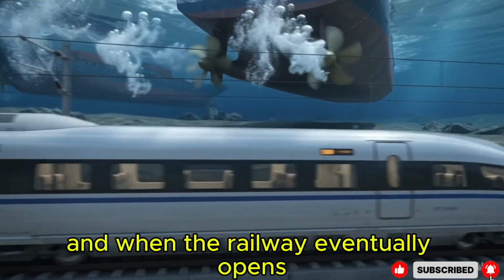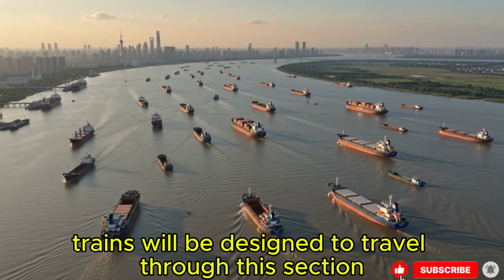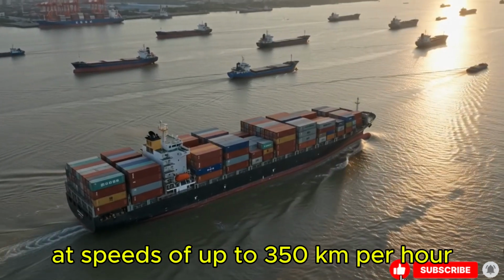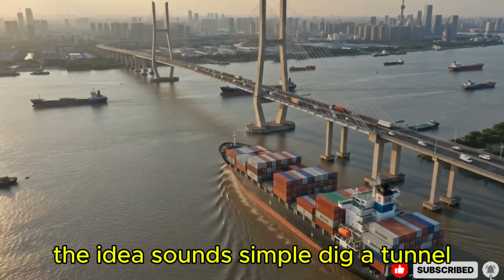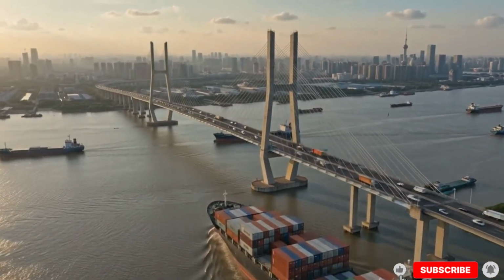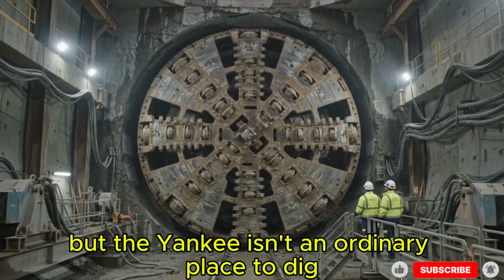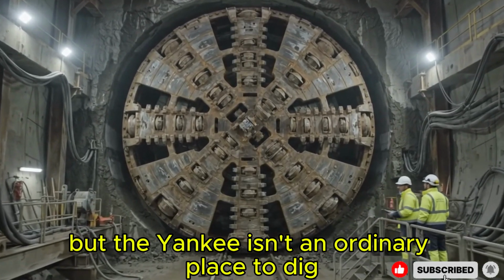And when the railway eventually opens, trains will be designed to travel through this section at speeds of up to 350 kilometers per hour. The idea sounds simple. Dig a tunnel. Put a railway inside it. Let the trains pass through. But the Yangtze isn't an ordinary place to dig.